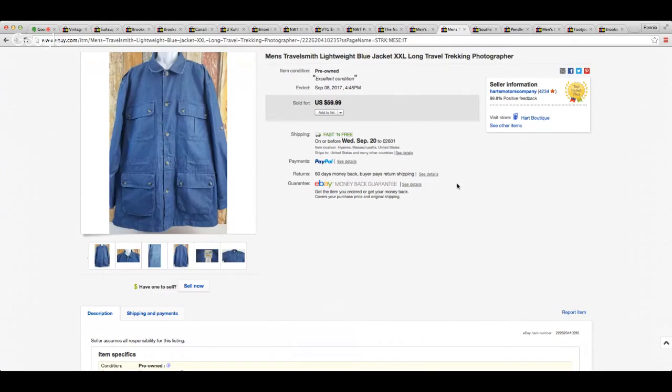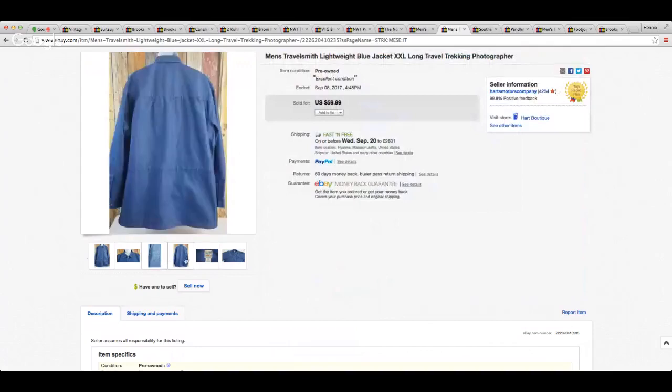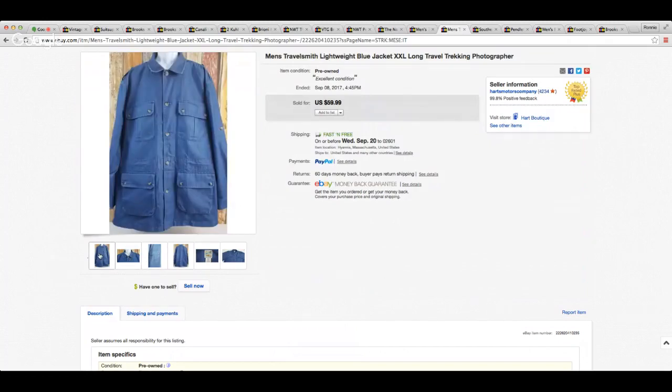It's a men's Travel Smith lightweight blue jacket, 2 extra large. Really lightweight jacket, a lot of pockets. I put photographer. These are more bought by photographers because they usually have a lot of pockets to hide stuff in. Travel Smith makes a lot of traveling gear, lightweight, comfortable clothing. I got this for, I think, like $7 or something like that, and it sold for $45. It's the second time this has sold this month, as it was just returned. So let's knock on wood and hope it's not returned again.